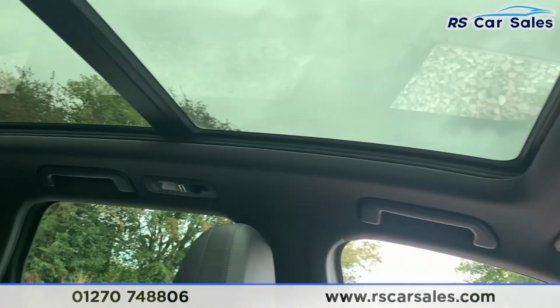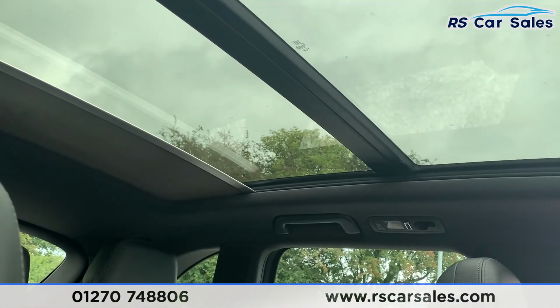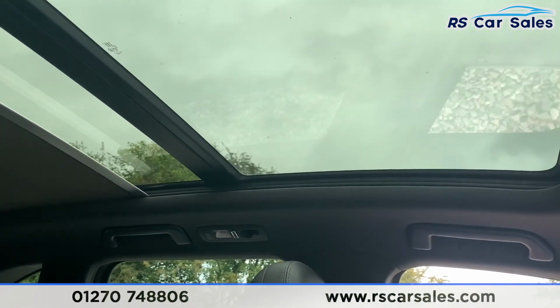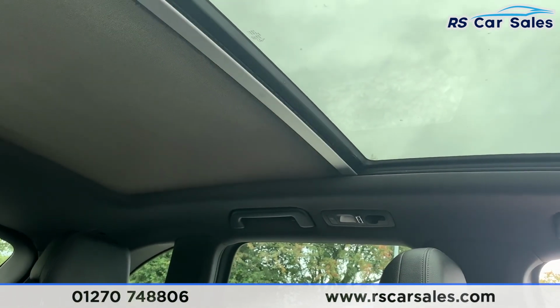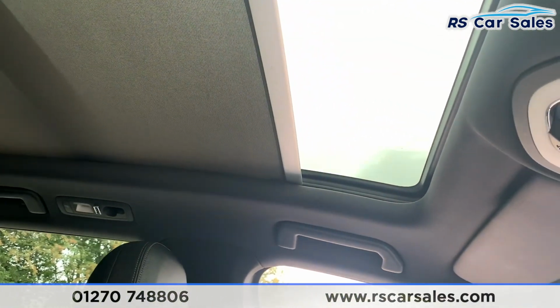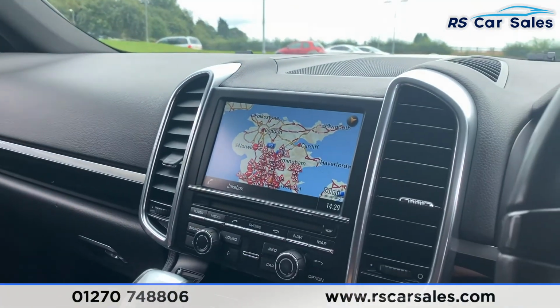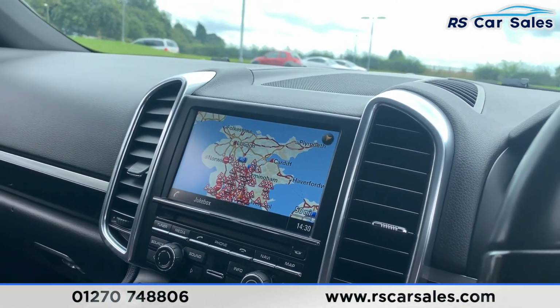Now to close the blind, simply press that button and then the blind will then close as well, and I'll show you the entire process of that closing, just so you know it works exactly how you would expect it to. As you can see, nearly there. And there we go.